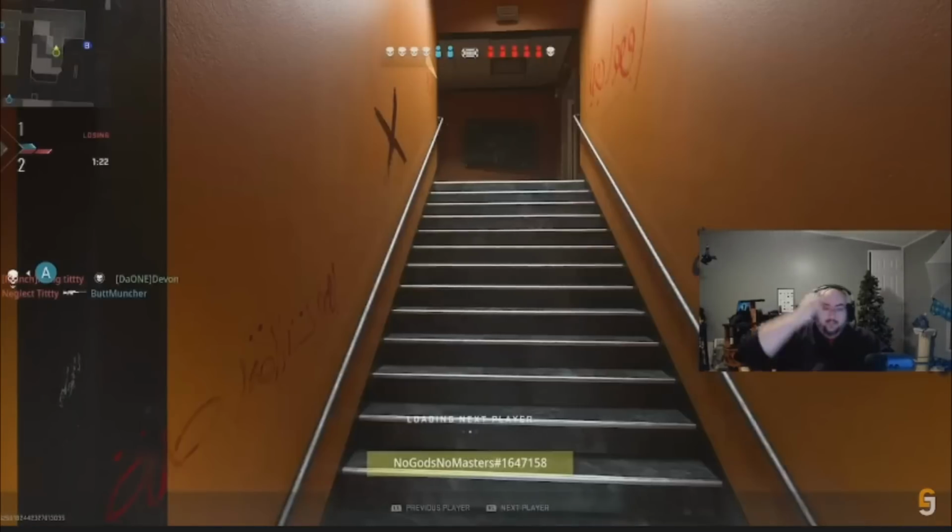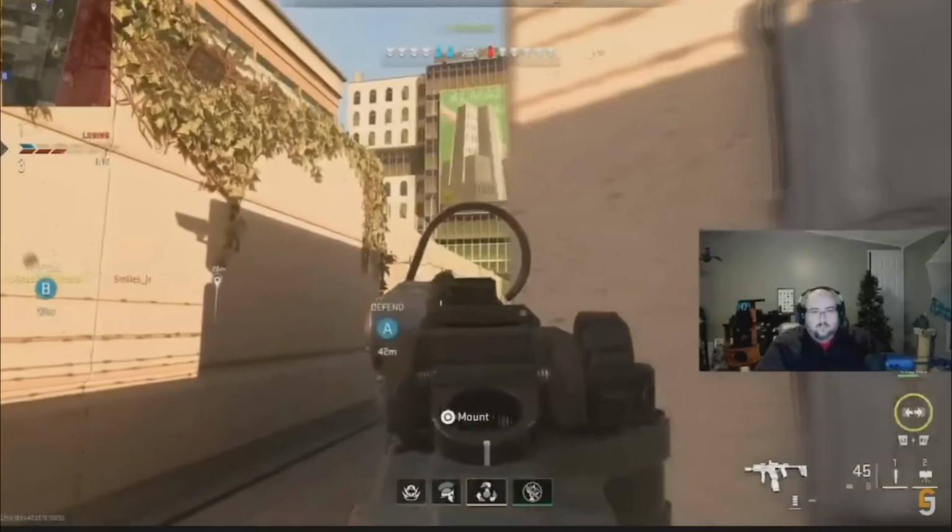Dude, they need to bring Juggernaut back in this fucking game. Yeah, Juggernaut is a kill streak, but if nothing else, they need to put the armor plates back in. Remember the plates that you could slide into your vest that would make you so you could survive a sniper shot?